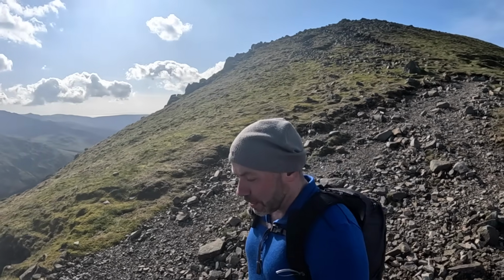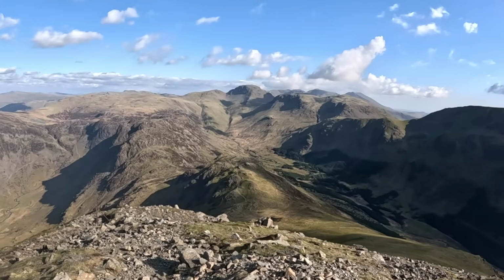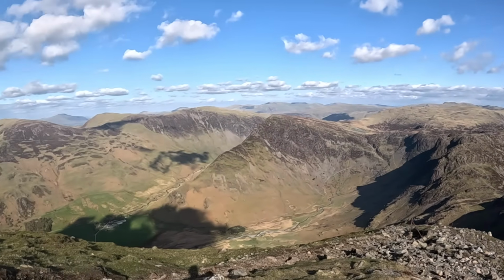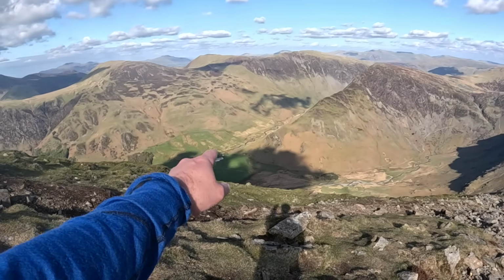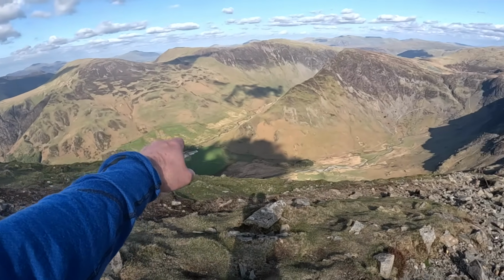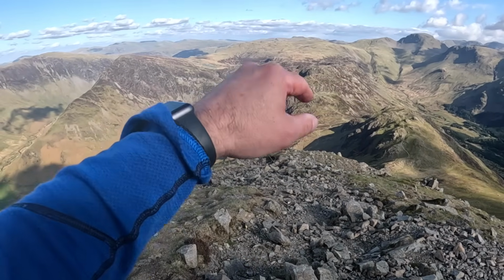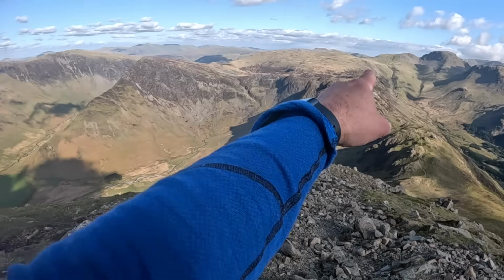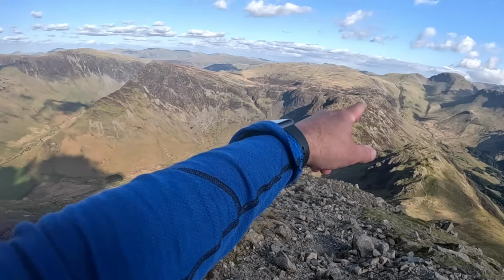Right, okay then, so let's get down this bit. Look at that view, it's ridiculous. Just got to stop and look at that. Where I've actually come from today is down there, so I came up here, and if you do want a quick route to go up to Haystacks, which is just there, then you can just go from the cafe down there and then just head up.